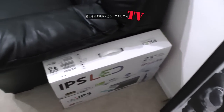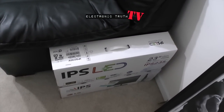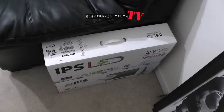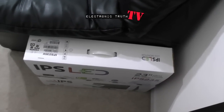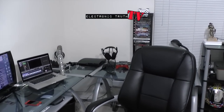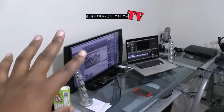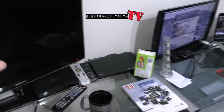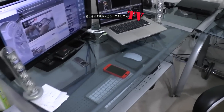Now, I do have my IPS 23-inch monitor boxed up at this point, and I'm probably going to sell it. And it's not because it's a bad monitor, but it's really honestly because I just don't have any use for it. And there's not enough desk space. I like to have somewhere to work, and then have my edit station and goof off station, and have my watching television area. So that one is probably the odd man out.